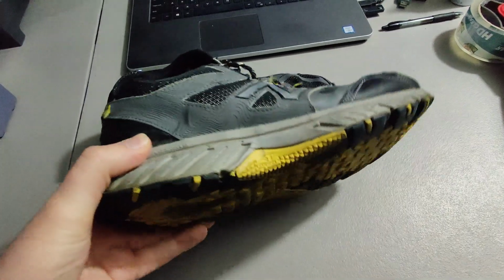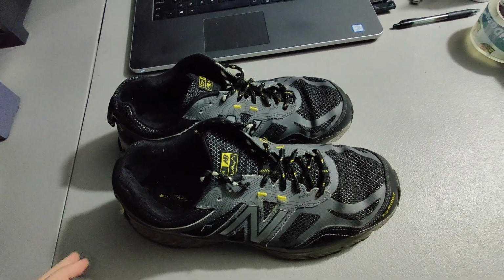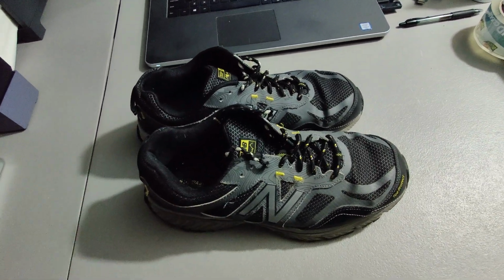I picked them up for $5 and I sold them for $30 plus shipping. Size 10 4E, the extra wide shoes, they tend to do pretty well.